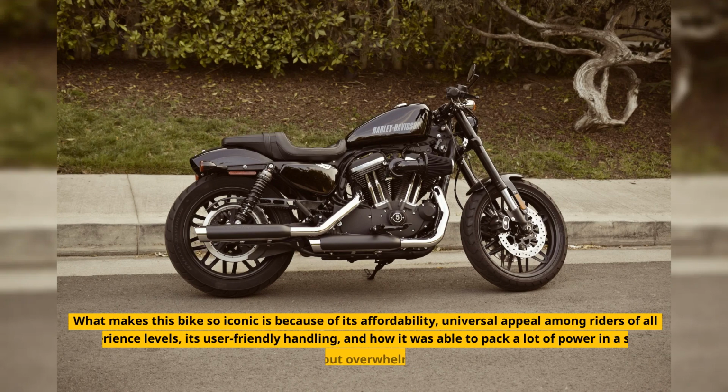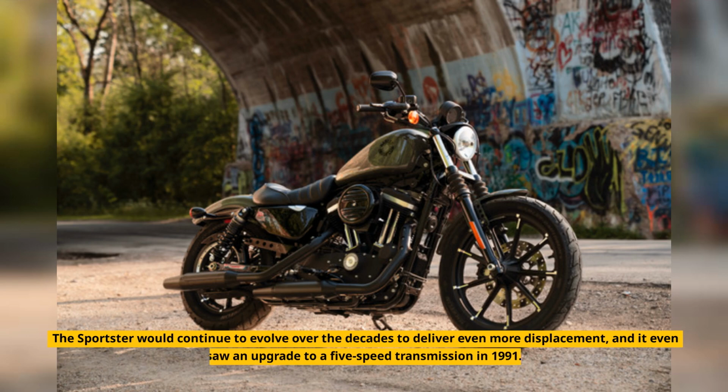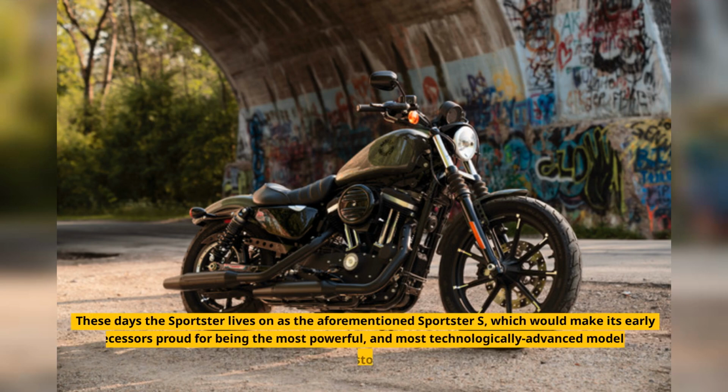What makes this bike so iconic is its affordability, universal appeal among riders of all experience levels, its user-friendly handling, and how it was able to pack a lot of power in a small package without overwhelming the rider. The Sportster would continue to evolve over the decades to deliver even more displacement, and it even saw an upgrade to a 5-speed transmission in 1991. These days, the Sportster lives on as the aforementioned Sportster S, which would make its early predecessors proud for being the most powerful and most technologically advanced model in its history.